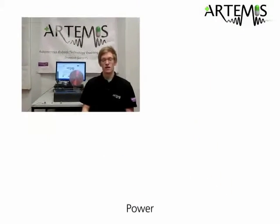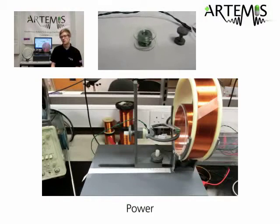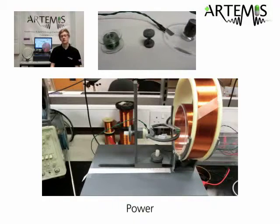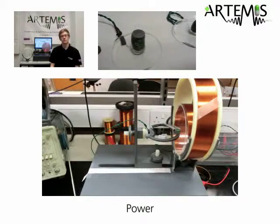single axis. An initial power system consisting of 50 turns of 0.8 millimeter wire with a 20 centimeter radius for the primary coil on the outside of the patient, in conjunction with 1,000 turns of 0.1 millimeter wire for the secondary coil, transferred only 56 microwatts of power to the capsule.